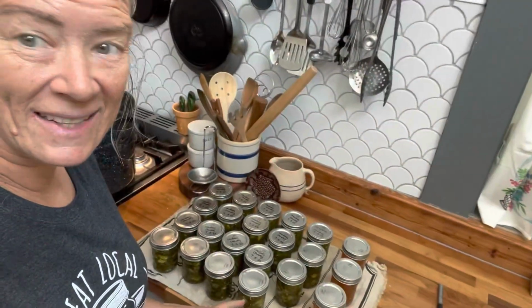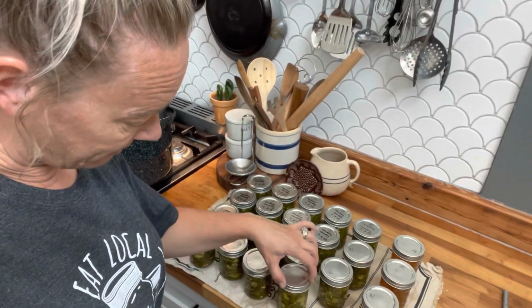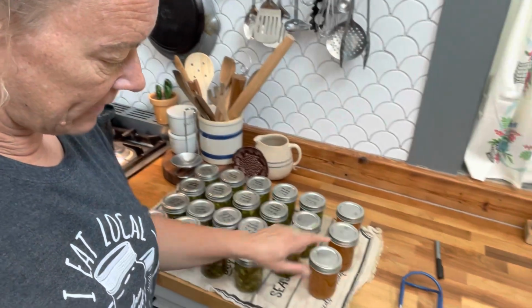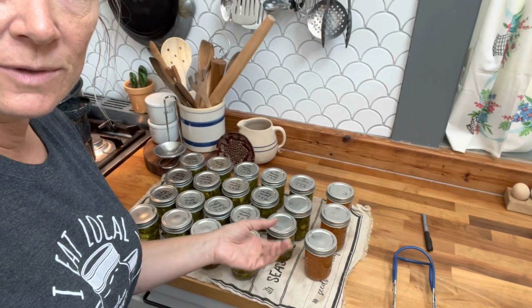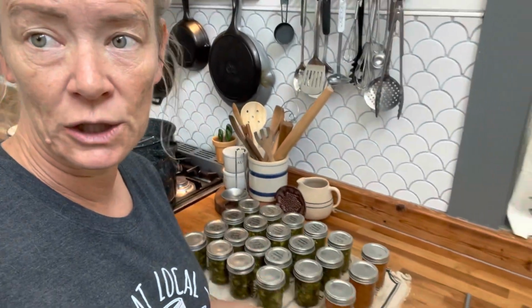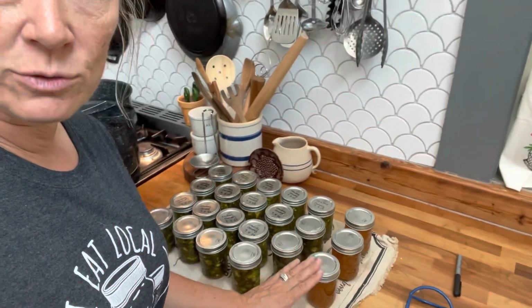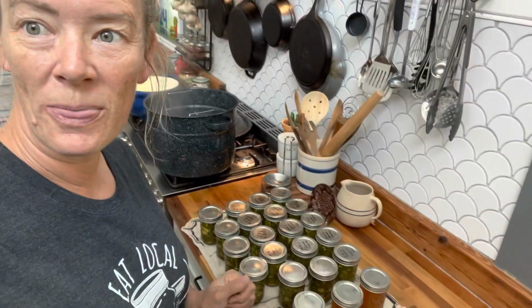So our cowboy candy is done. We got 19 jars of these small half pints, and then I always go ahead and I can up the marinade too, or the brine that's left over, because it is really good to use as a marinade for meat. So I have 3 jars of that as well. So yeah, great addition to the pantry. Let's move on to something else.